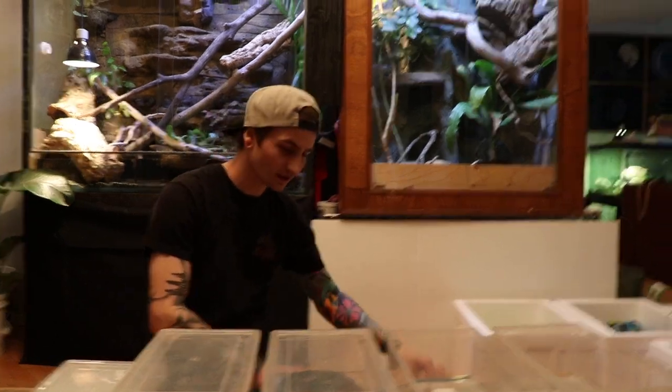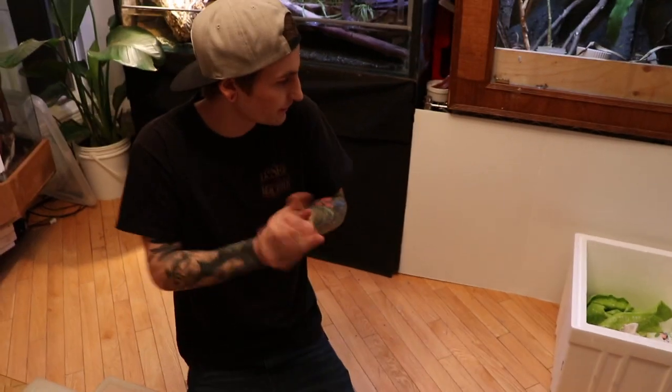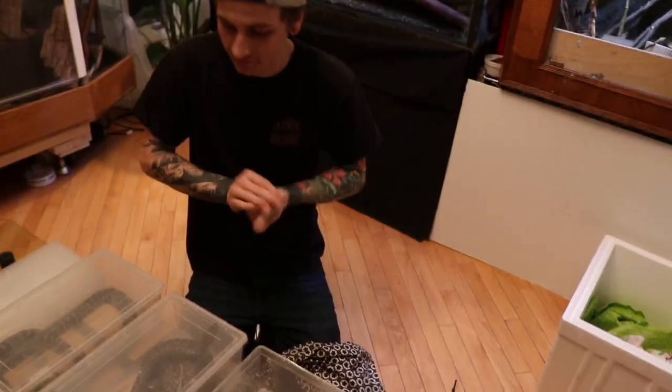Now I'm hoping that we're still on the same species here. Bahamas. We kind of moved some bags around after to make space in the boxes so that we didn't have anybody overcrowded or anything.